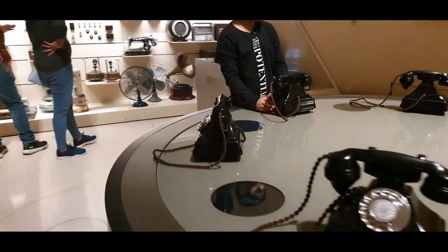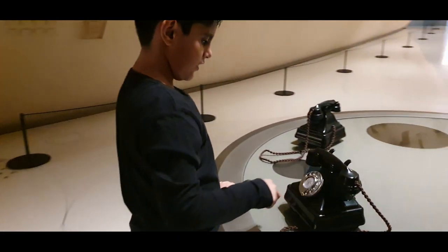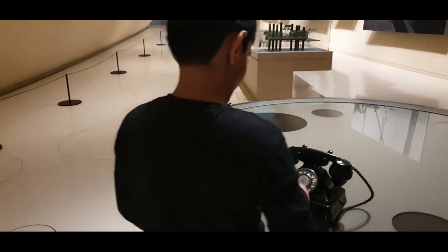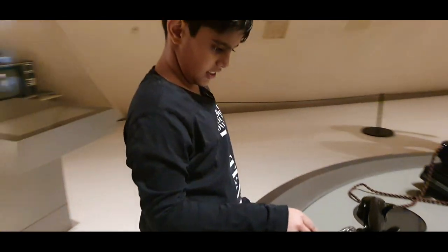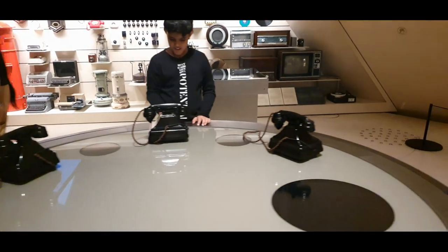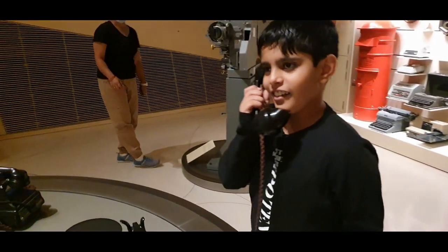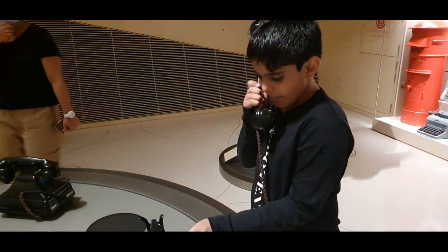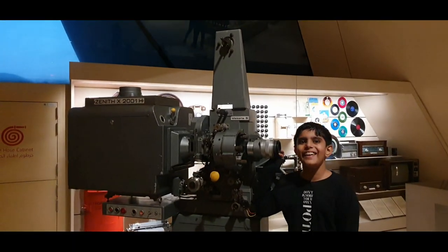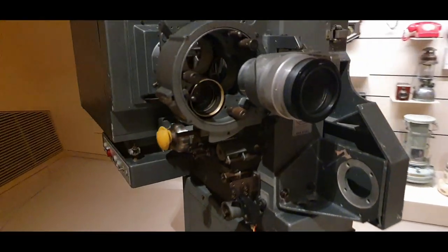Hey guys, look, these are all types of telephone. I understood how to use them. So I'm gonna write 5 5 1 1 3 9 5 6. Anyone calling? This is an old cinema projector. Look. Whoa. It's awesome.